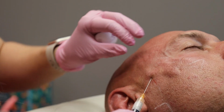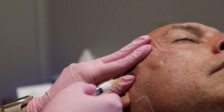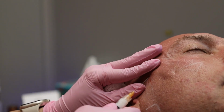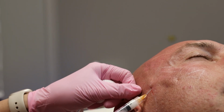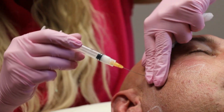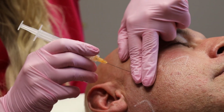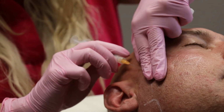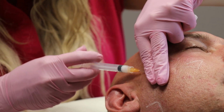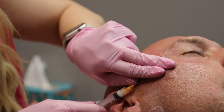So pretty easy, comfortable procedure for the patient. Not anything dramatic like a bunch of needle pokes. We're almost done with this side. People always say, you're not stabbing me with that big needle. But again, you can see how flexible this is. And that it's really not. There is some lidocaine in the product, so I always tell people if you start to feel any numbness, that's a normal side effect. And we're just about done here.